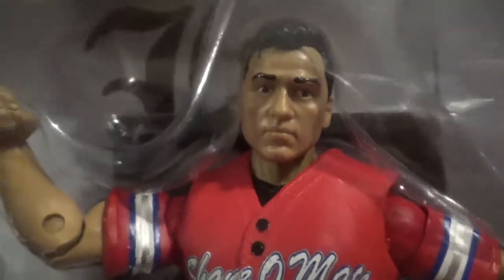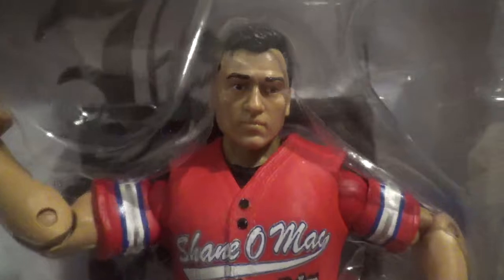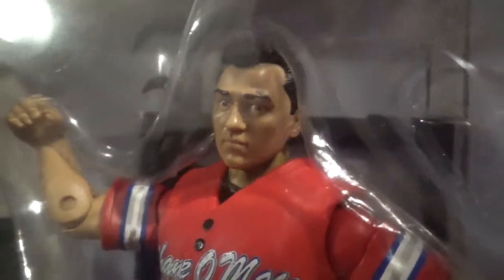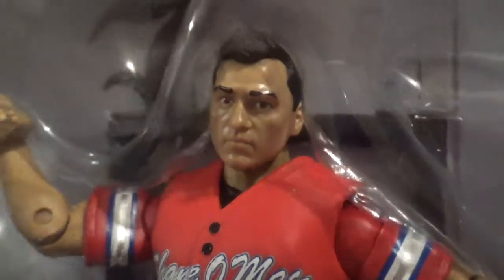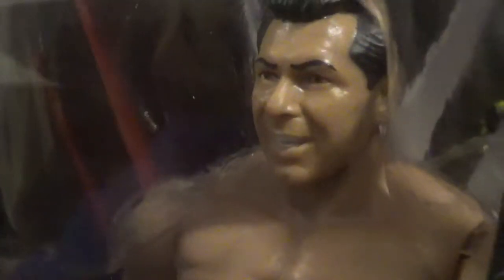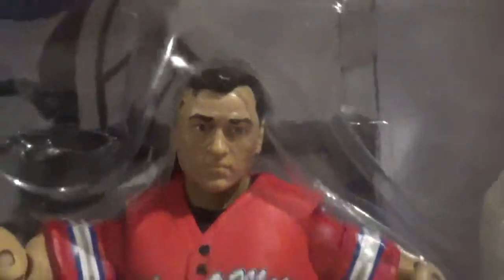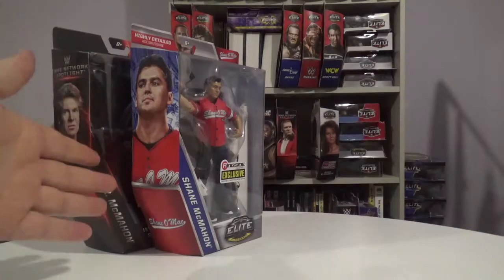As for the face scan itself, I'm seeing Shane McMahon, but at the same time, it does look a little bit weird. It looks like it could be Nunzio or Little Guido, if you know who that is. There's something about this Shane McMahon, it's got a kind of Italian look about it. And going back to that Vince McMahon, I think both these figures have a slightly Italian look about them. But I think the face scan is good enough. It does look like Shane McMahon. So yeah, we got two pretty good figures.